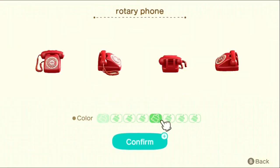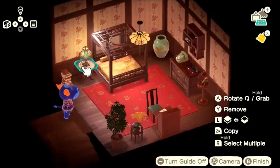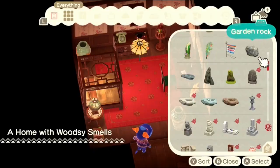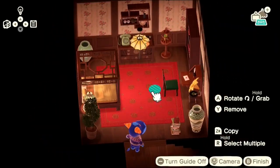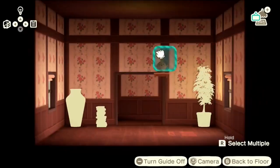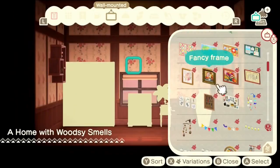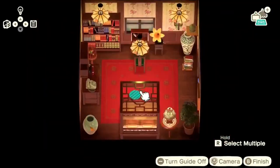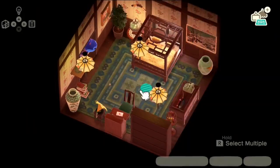I also wanted to give them a little desk, like a little study area where they could research plants, and a nice little area to chill. I thought having the desk up against the window was cute so that they could look at the forest while doing whatever work they needed to do. I added in some nice artwork, some nice faces. I wanted it to be a little bit more bougie, but also very cute.